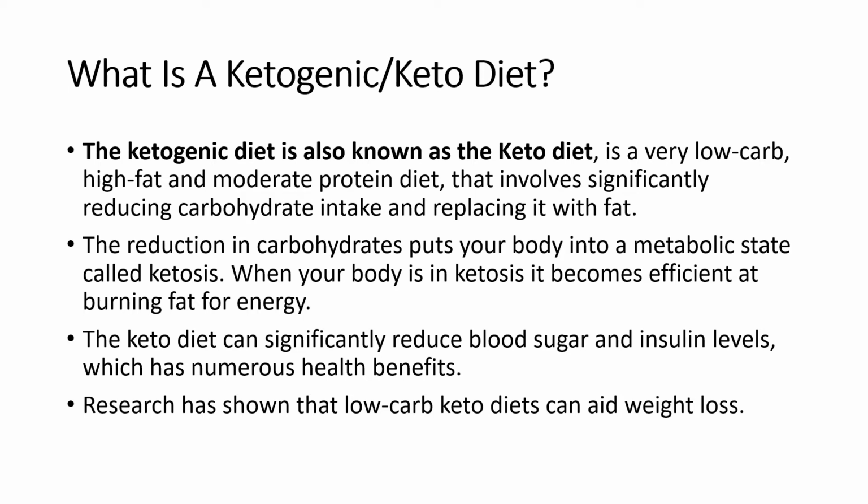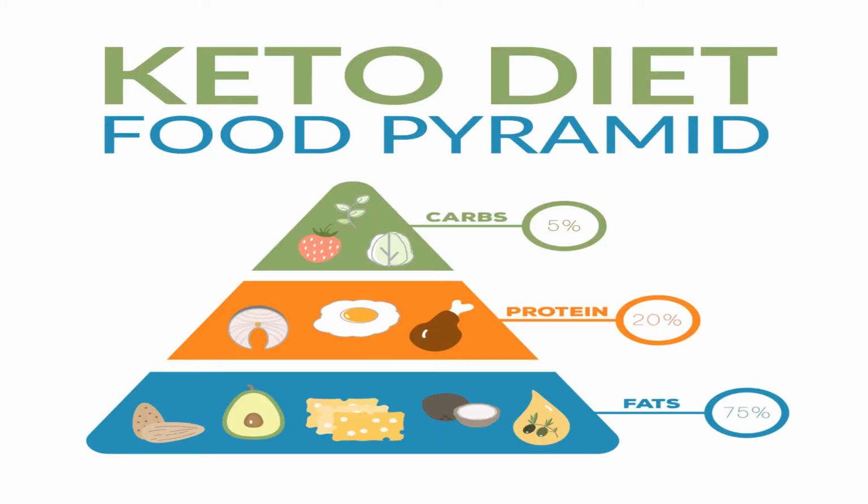The keto diet can significantly reduce blood sugar and insulin levels, which has numerous health benefits. Research has shown that low-carb keto diets can aid weight loss. Keto diet: fat 75%, protein 20%, carbs 5%.